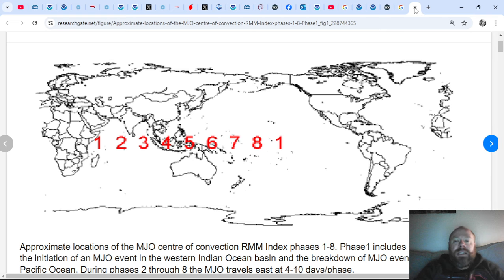Once you go into phases 7, 8, and 1, where the waters are actually below average because we've had stronger easterly trade winds in recent times, you tend to find that we don't see the cold phases of the MJO when you've got that cold waters within the tropics over the Central Pacific.